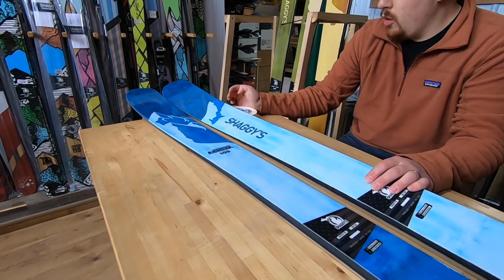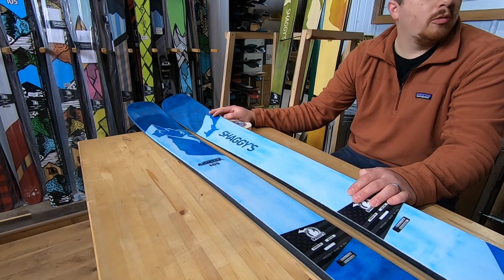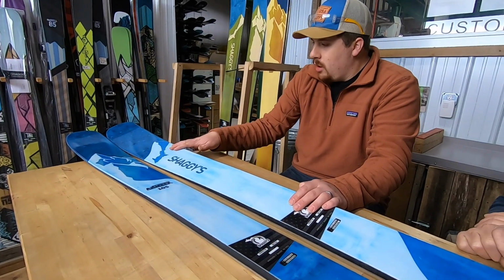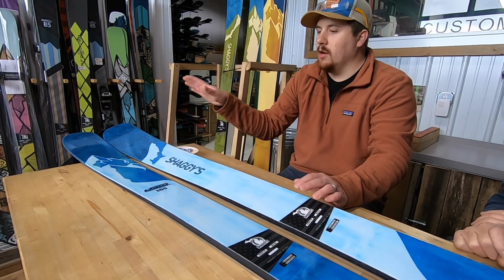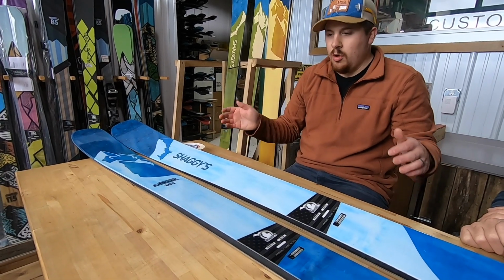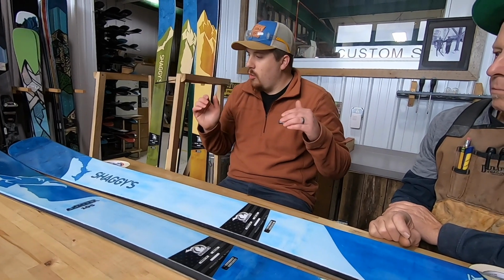We find that when we extend the radius of the side cut at the end of the ski where it's really bending a lot, it allows us to pull that side cut further forward. And so when it's up on edge, you can get a longer effective edge length without it feeling hooky or squirrely. It's just rock solid.